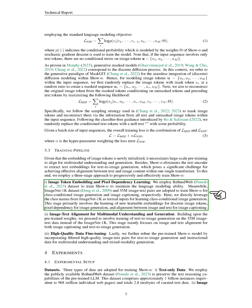1. Image token embedding and pixel dependency learning. We utilize the refined web dataset to train Show-O while preserving its language modeling capabilities. Additionally, we use the ImageNet-1K dataset and 35 million image text pairs for class conditional image generation and image captioning. In this stage, we focus on learning new embeddings for image tokens, understanding pixel dependencies for image generation, and aligning images with text for captioning.